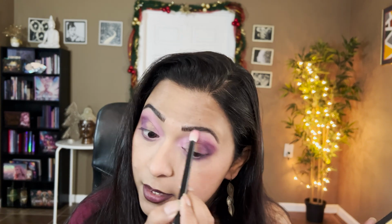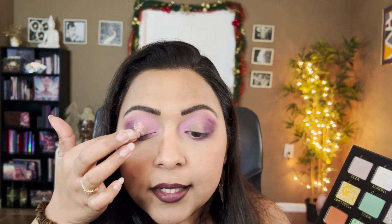Just so pretty, right? So once we have that all across the mattes of the eye, now let's move on to the shimmers. I want to use that Willow shade, maybe Aurora. That is so pretty too. Yeah, let's take Willow actually, and then Aurora. So I'm going to take that Willow, which is a green to a pink shifting shade, and I'm going to take that on the center of the eyelid. Now you can see, I see pink on my eyelid right now. I'm sure as soon as I shift and turn, it's going to appear a little bit more green.